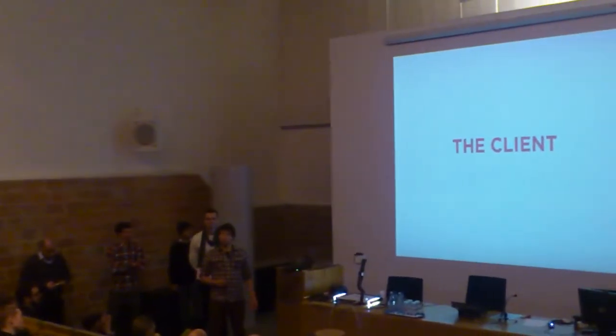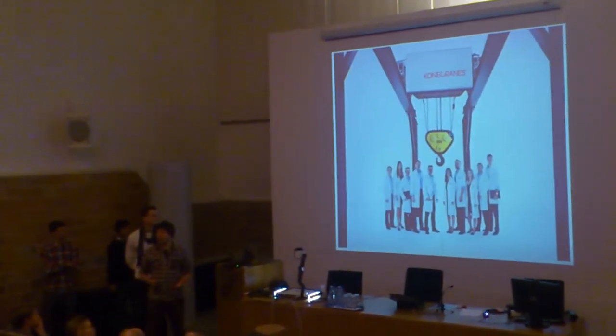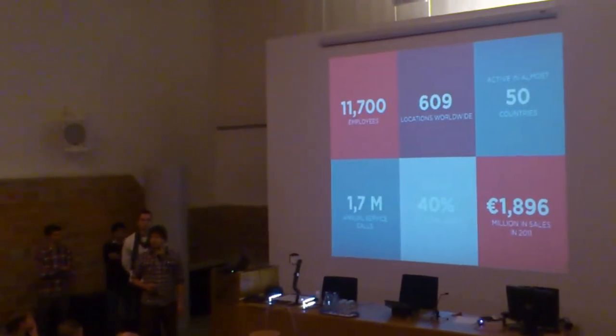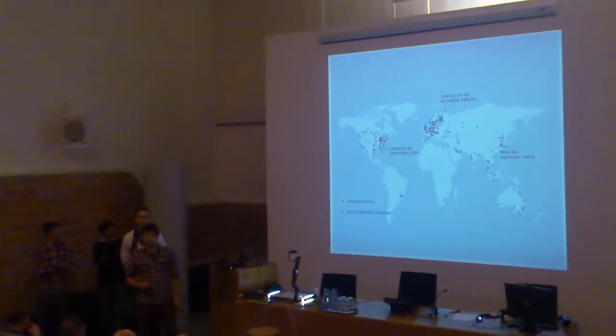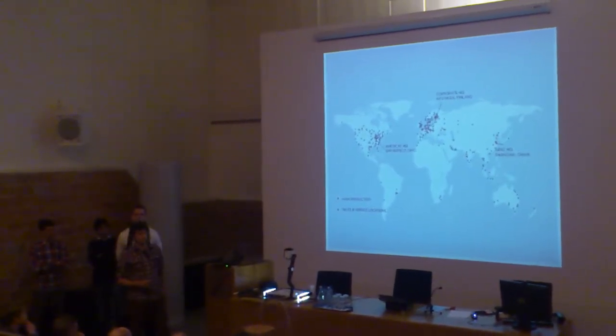Our project partner and the client was Konecranes, and as you know, they are in the lifting business and they are on the top of that. They have almost 12,000 employees in over 600 locations around the world, so they are really global. And as you can see, the headquarters is located in Hyvinkää. We have really nice hands-on experience with them.